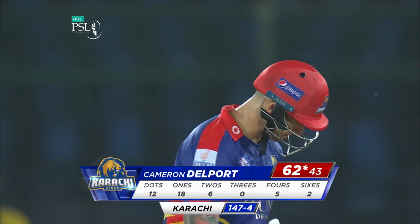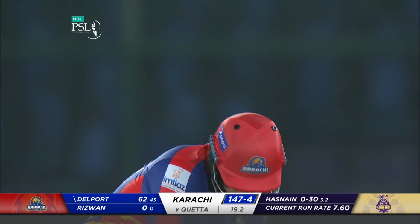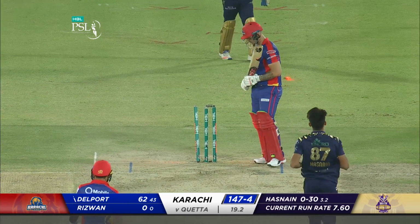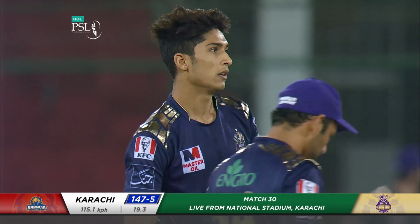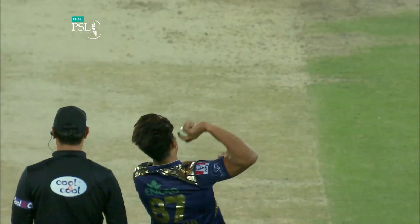For Cameron Delport, this is exactly what Dean Jones and Wasim Akram wanted. They wanted him to have time in the middle tonight in this match. Bowled him. Well, he tried to improvise, try to make something of it. You cursed him. And I cursed him. Yeah. And Danny Morrison kept quiet. What do you think of this, Danny?